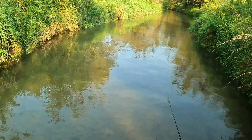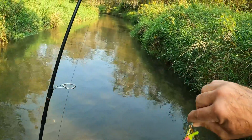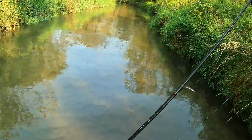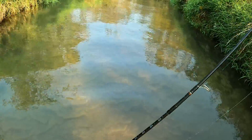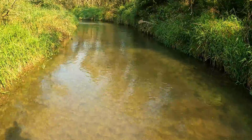Sweet. And that fish hit the 20 light 15 with a yellow and pink and green tri-tail. Awesome. That's what we're going for, and it destroyed that tail. But oh well, it is what it is.